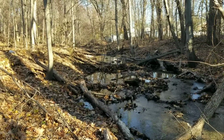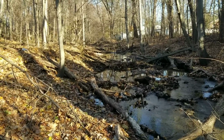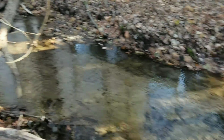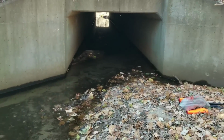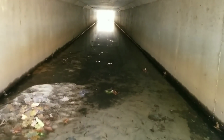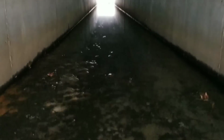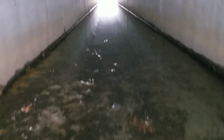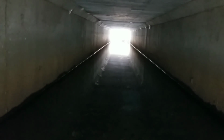This river's a mess. Trees down all over it. This is a pretty new culvert. There's no spiders in here because it's so cold out.